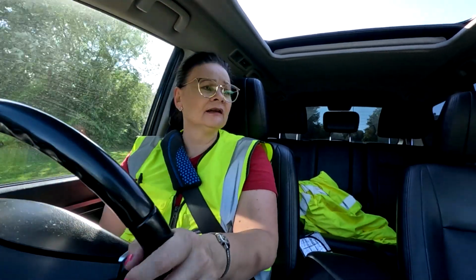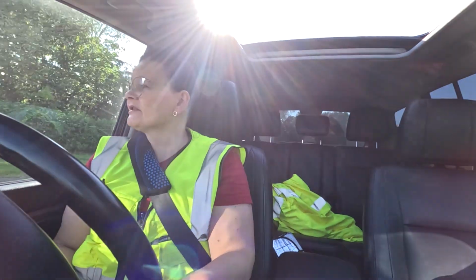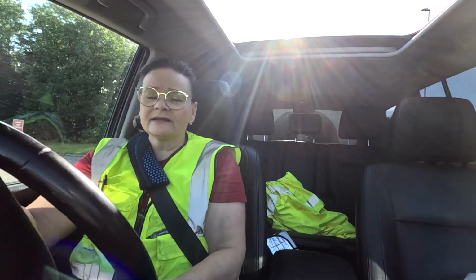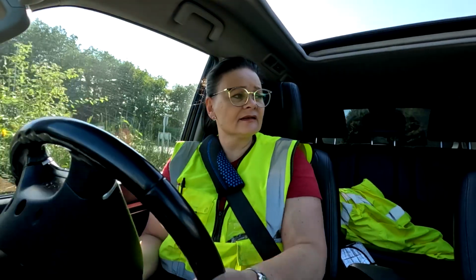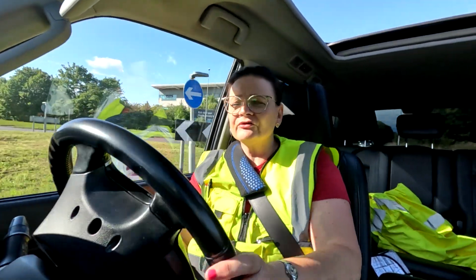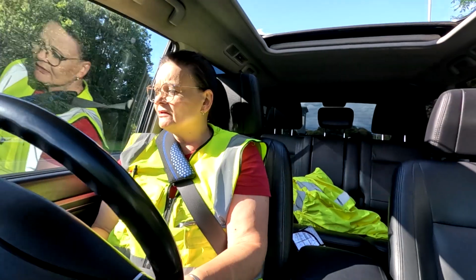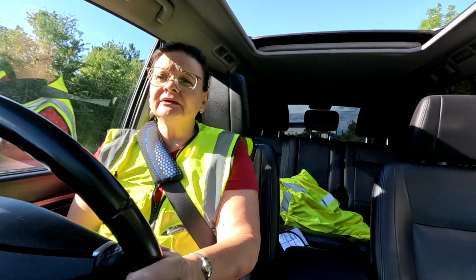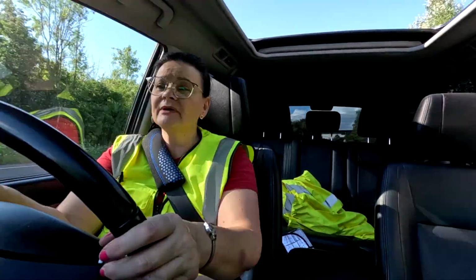I thought that we may be going on a diversion because of the MotoGP at Silverstone, but because it's a smaller event than the Grand Prix, you know, for Formula One cars, the road was open, so I was quite happy about that. In fact, I was very happy about that.